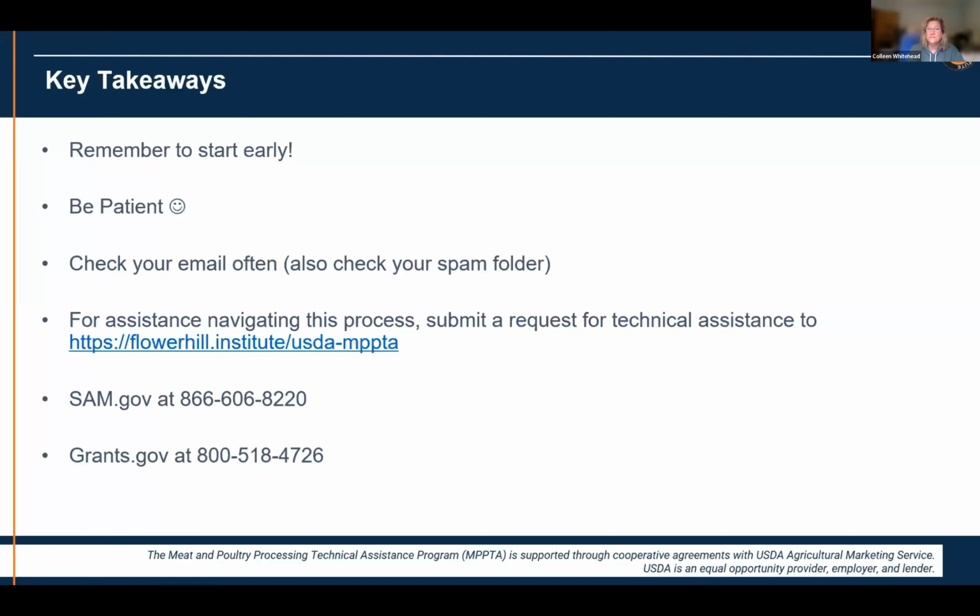Both systems will email you quite often along that process, so remember to check your email often. Also remember to check your spam folder just to make sure, because quite often those validation emails are how you get to the next step in the process. So please remember to check your email.